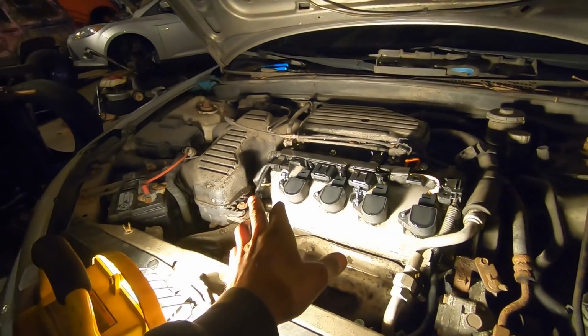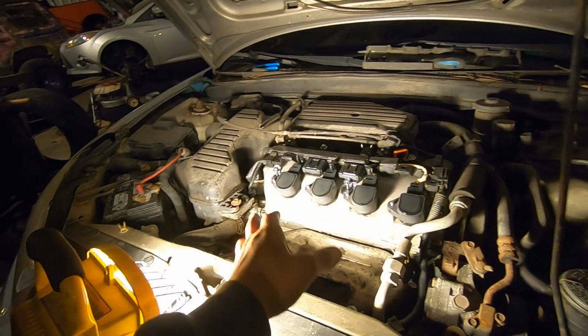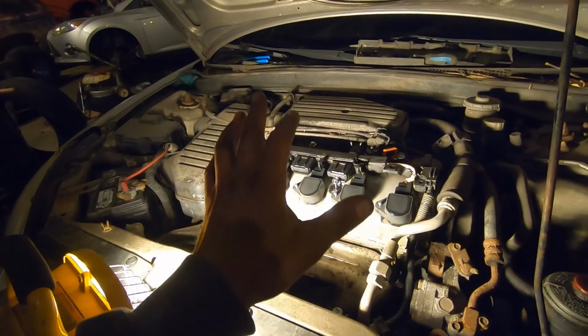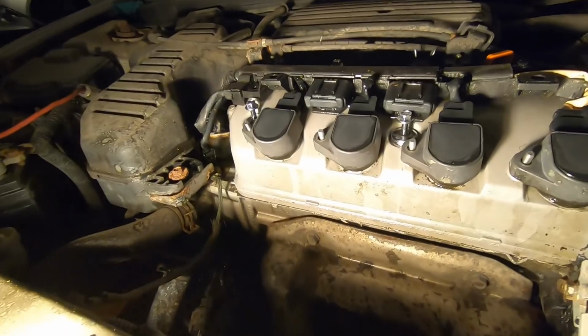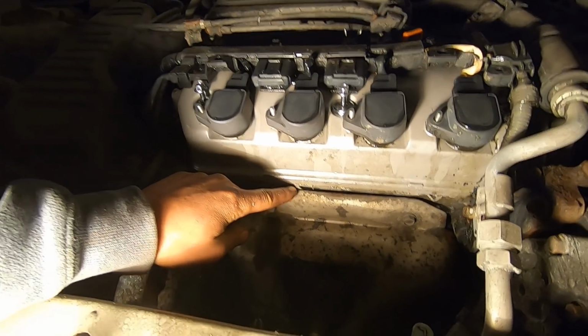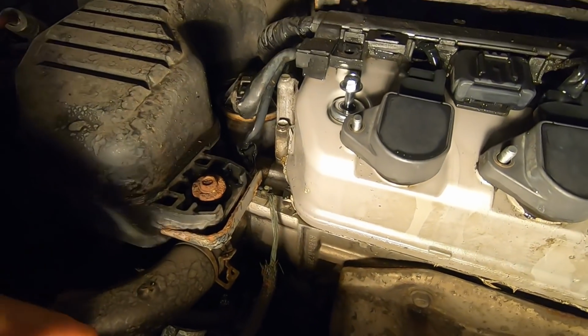No, but clean it as best as you can, because the more you know and the cleaner it is, the easier it is going to be to find the location that it's leaking from. Now, I think I have this one already pinpointed, because once I started pressure washing, you can pretty much see here that somebody has RTV stuffed in the gasket here.